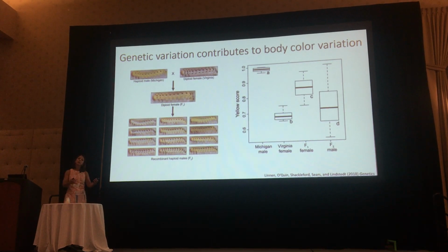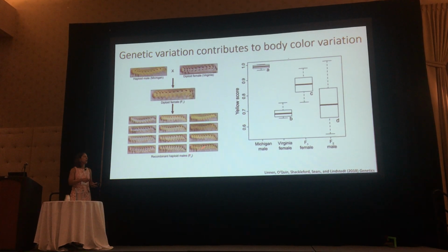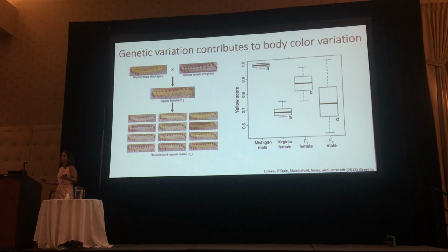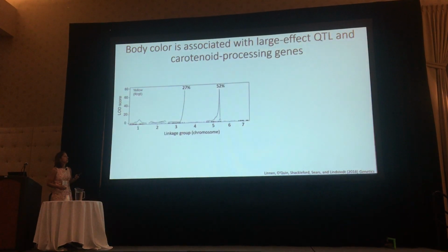So going a step further, we can then take these haploid male progeny, we can genotype them, and ask what portions of the genome are associated with this color. So here are those QTL mapping results.